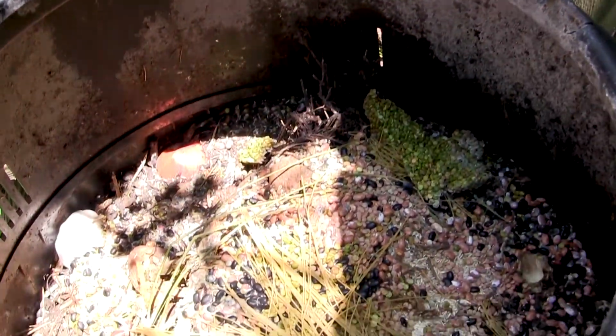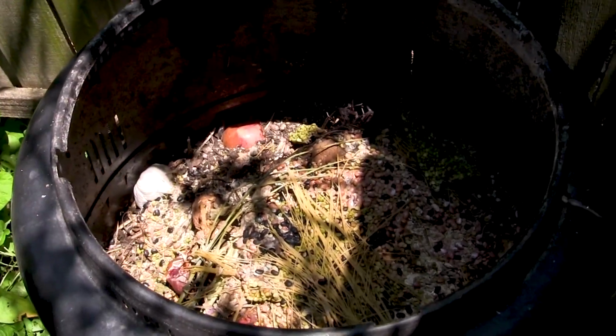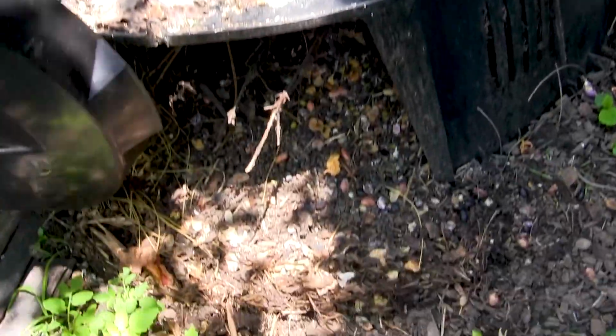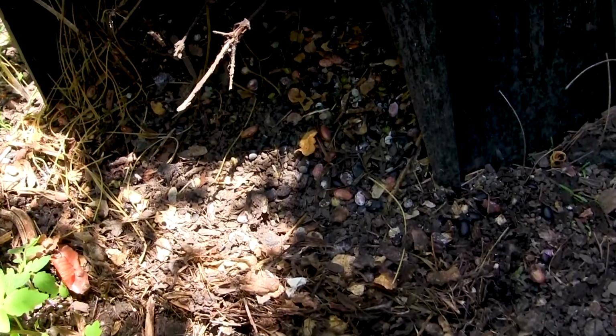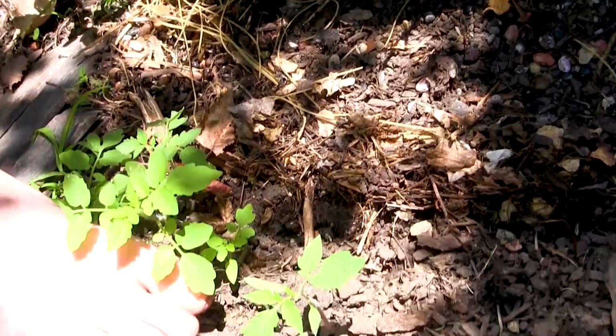But a lot of beans so far, a lot of noodles, and you can see we got some apples sticking out. It really, over time, will become, at the very bottom here, dirt. And that dirt will have broken down with a lot of good nutrients in it. And you can see here, I threw out some vegetable soup and I already have some tomatoes sprouting.